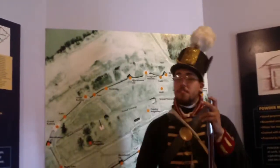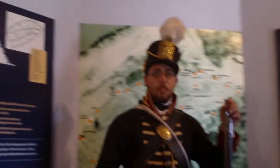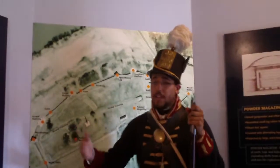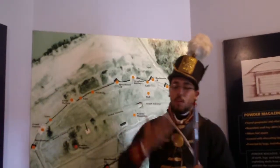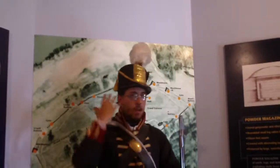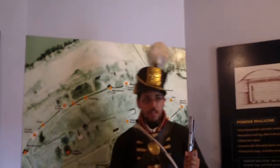So these are the conditions that they're working through as they're building this fort. So just try to keep that in mind, try to make that mental picture. There would be no trees and no grass. All the plant life had been trampled over. So that's one of the things we always try to convey to people: just try to make that mental image and see if you can imagine how the soldiers would have been dealing with these conditions.